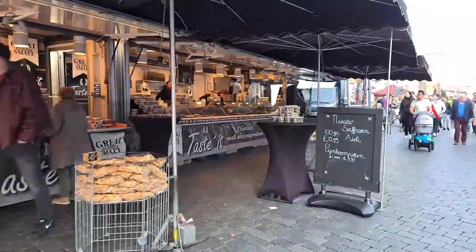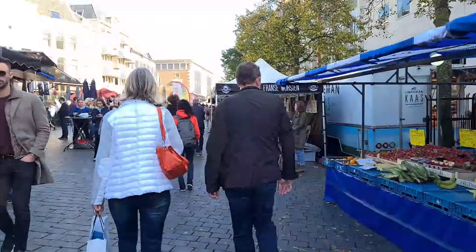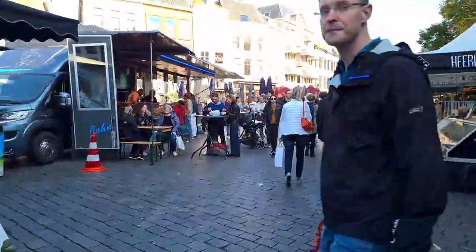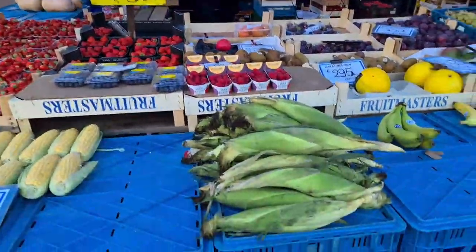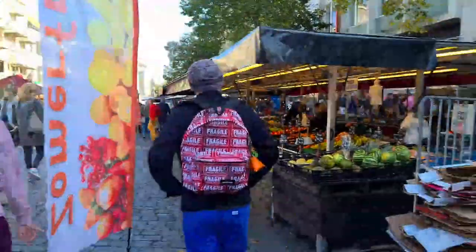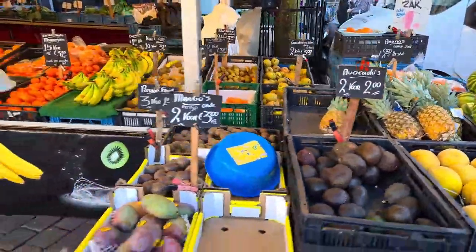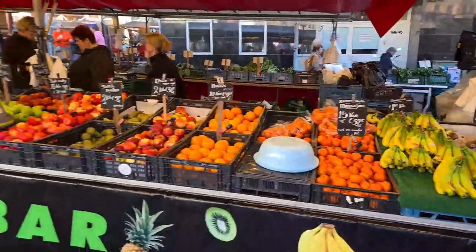Nut mix stall. Some vegetables. Corn. Cheaper than Amsterdam prices. Avocados, 2 for 2 euro, pretty cheap. Banana, crisp, fresh.